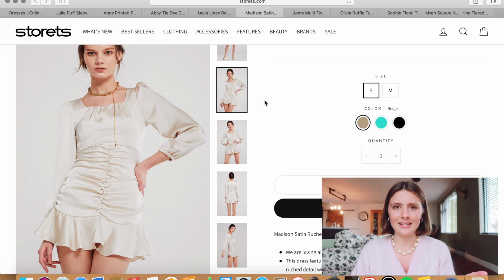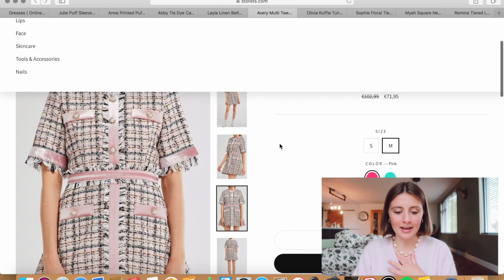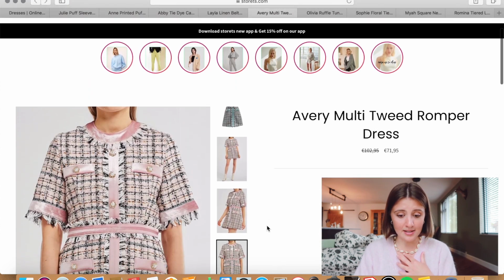But yeah, I don't think that I should buy an event kind of dress if I'm not going to be able to go to an event. So I think this one I will skip. And then I saw this one and I love this thing. It's so cool. It's only sold out in my size, I'm just noticing.